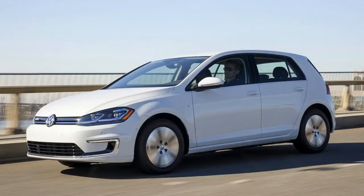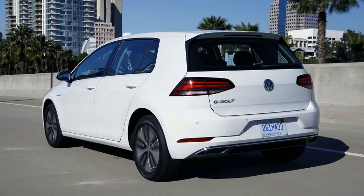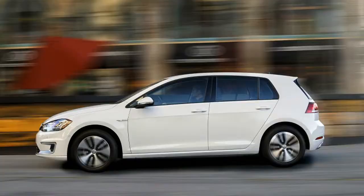Though 125 miles of range is still about 100 fewer than you get with a Chevy Bolt, it's enough to satisfy most people's commute with a few dozen extra miles to pick up takeout on the way home. What was really surprising was the performance.